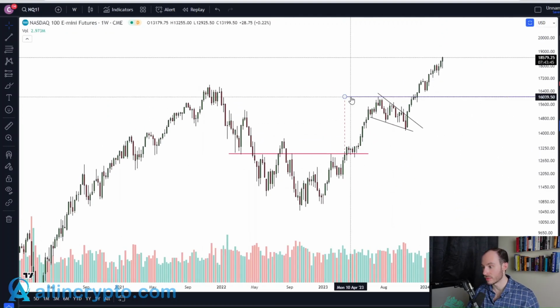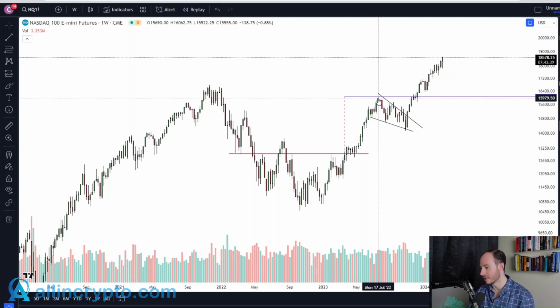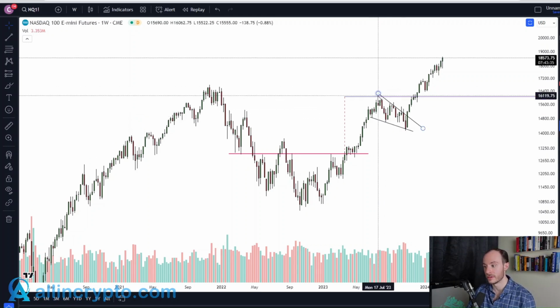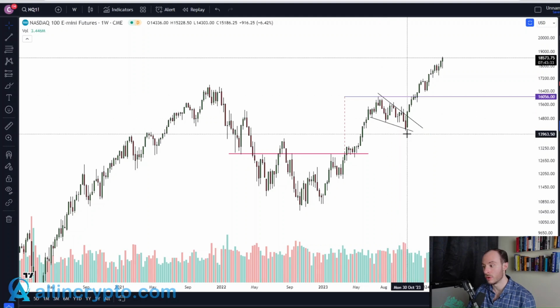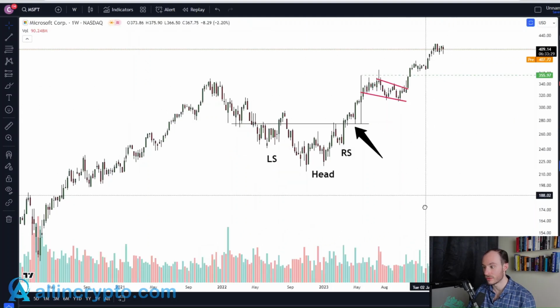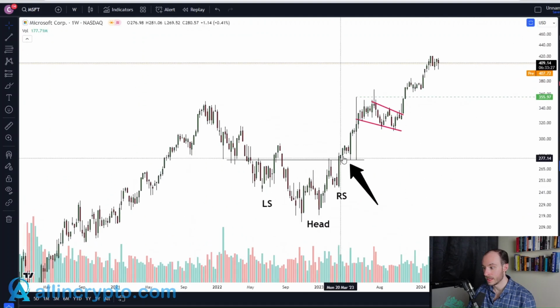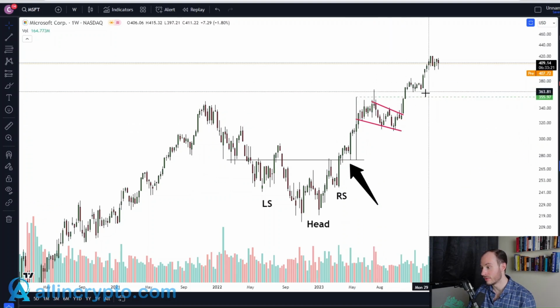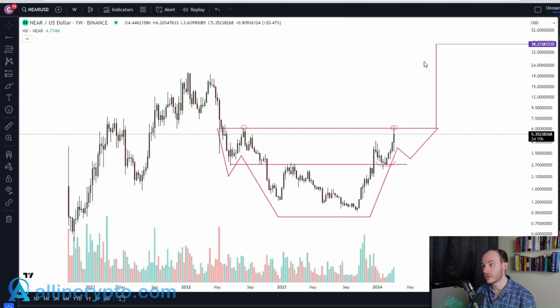Well, this was a price prediction we're going for the NASDAQ back at the start of 2023 that got hit. It perfectly sold off here. Some people say that's a coincidence because they don't believe in technical analysis. They've not been following the right people, like us over here on allincrypto.com. And you can see you pull back before then setting up for continuation. Microsoft was a great one for us. Again, target made at the start of 2023. Ultimately, target given. You can see where you sell off before setting up for continuation going higher. So that could be the story of Near Protocol.